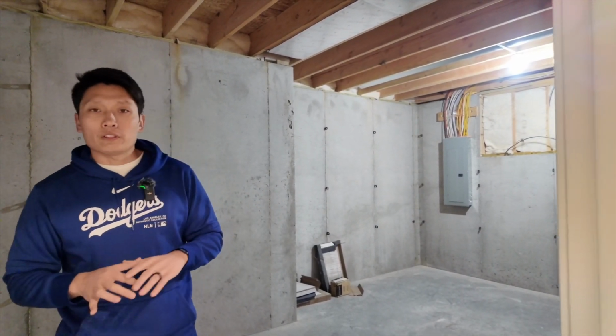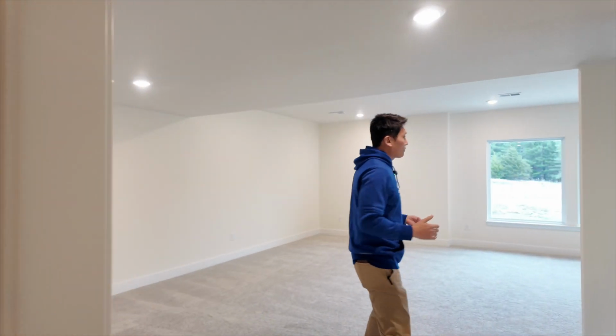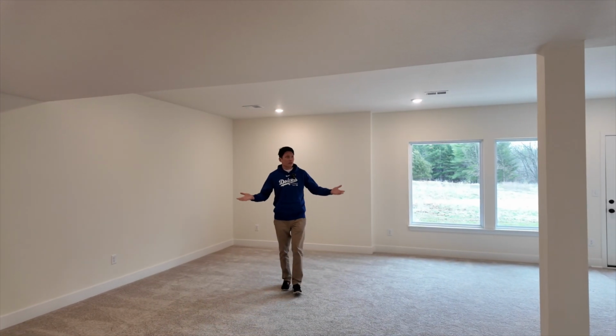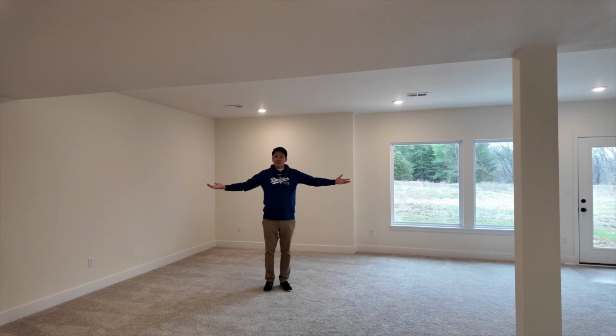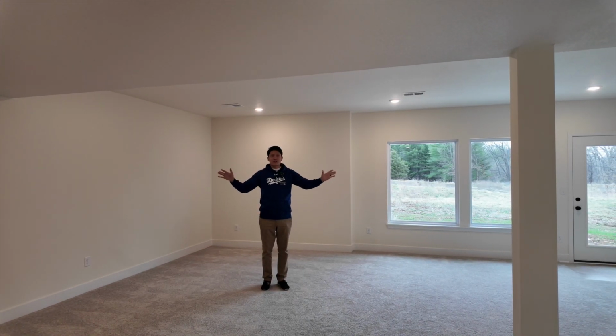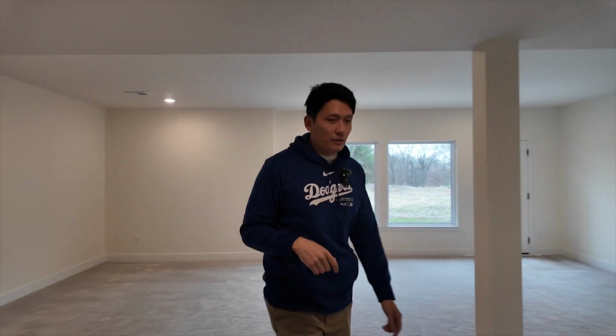But I would probably just leave it the way it is because you can see you have plenty of room over here. This is a massive basement area. It's just as big as the living room. You're right underneath the living room and the kitchen upstairs, and you've got plenty of space for any activities that you want to do here.